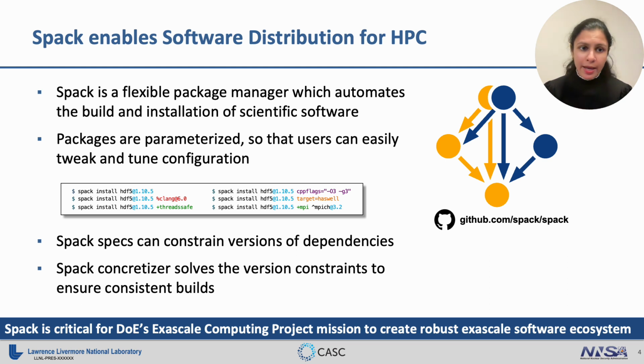Of course, what happens when there is an incompatibility in constraints among the packages? They are usually specified in a specification file per package. And the Spack concretizer, which has an ASP solver underneath it, solves the constraint problem to select a consistent set of versions for the packages to install. Spack has been very critical for the Department of Energy's Exascale Computing Project mission, which aims to create a robust exascale and efficient software ecosystem.